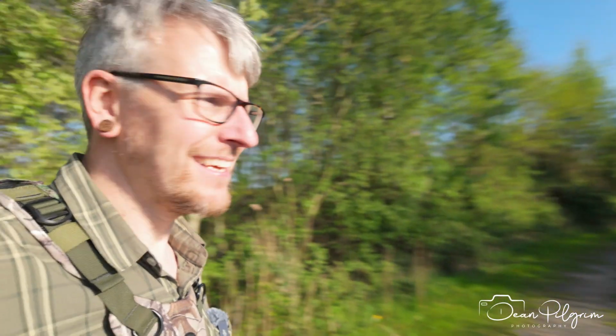I'm not sure if my microphone's picking that up. There's dozens of reed warblers, but I haven't seen a single one. I'm just going to have a quick walk around these reeds and see if we can get a photo. I've never had 100% positive ID on one. I think I saw one at Hale, but yeah, let's see if we can change that today.